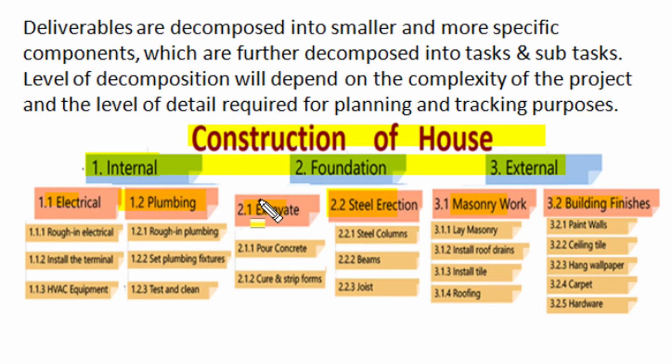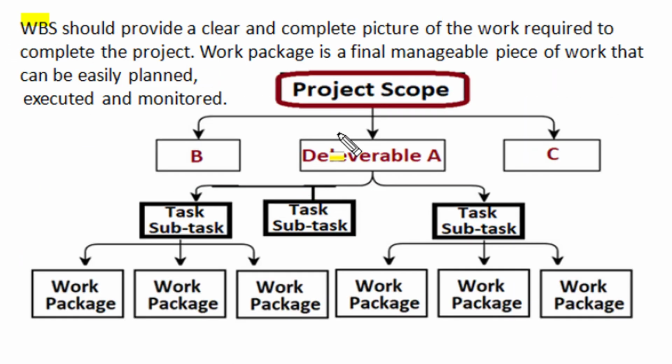And now each decomposed deliverable is further divided into tasks and subtasks to finally get manageable work packages of the project. Work breakdown structure should provide a clear and complete picture in terms of deliverables, tasks, subtasks and work packages of the entire work required to complete the project. In this work breakdown structure, the work packages are the final manageable piece of work that can be easily and efficiently planned, executed and monitored.